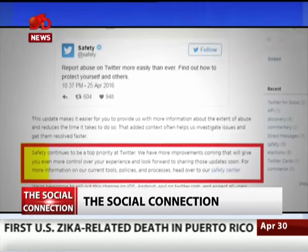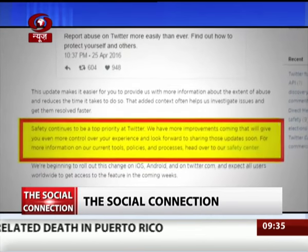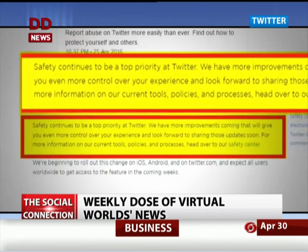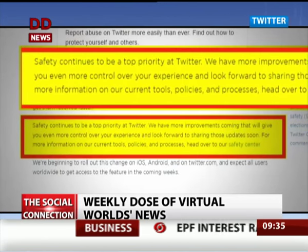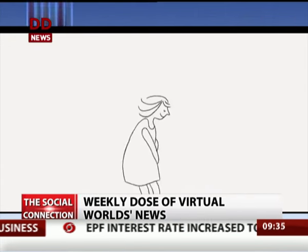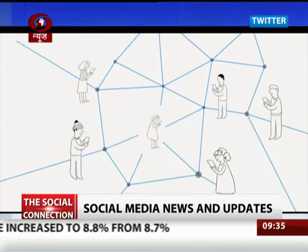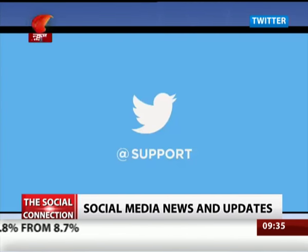According to Twitter, safety continues to be a top priority for them. The company said that it will have more improvements coming that will give you even more control over your experience. Twitter will be introducing these changes on iOS, Android, and on Twitter.com, and expect all users worldwide to get access to the feature in the coming weeks.